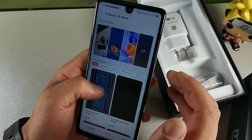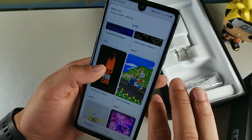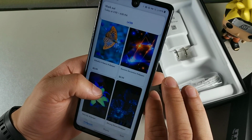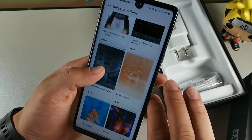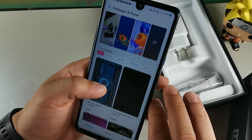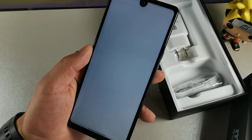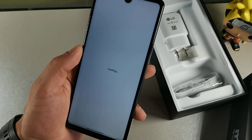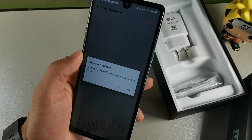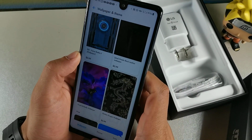But like I said, they do have a lot of things in here that you can mess around with. They have some themes, and they also have some wallpapers that you could purchase from the LG store. But as you can see, a lot of them cost money, so I didn't really like that part. But this one is actually free, so let's take a look at this wallpaper. But the first reason, guys, is the 20:9 aspect ratio on here. It wants me to update that, so I'm probably not going to do that.